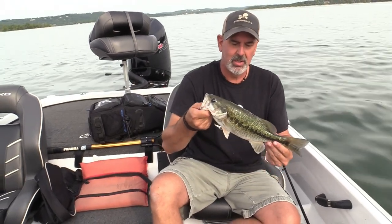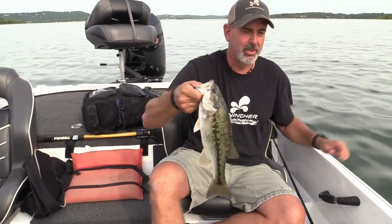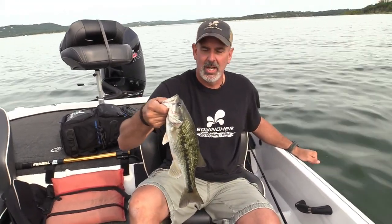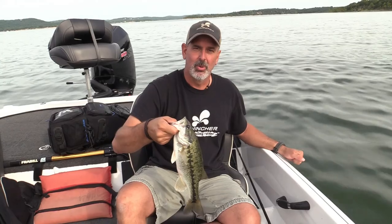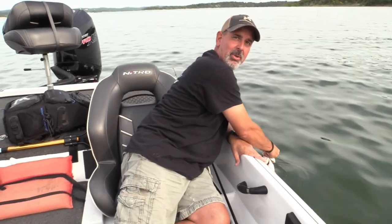And I mean, if you want to catch some pretty spotted bass, this isn't a big one. He catches a lot bigger than this, but just wanted to show you guys. Put this guy back, and I'll come back and catch him next year, right?